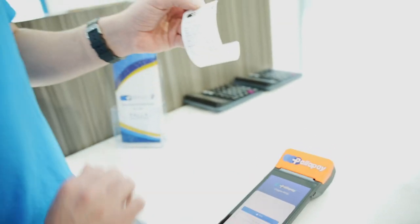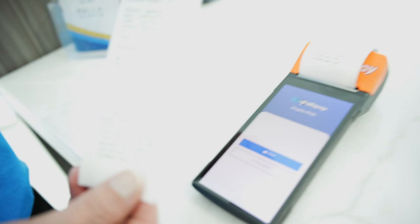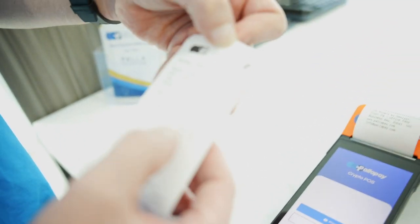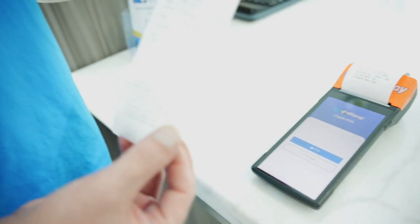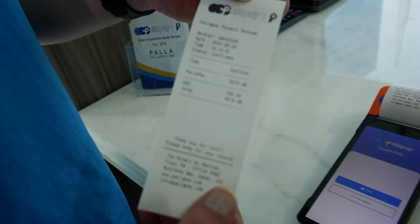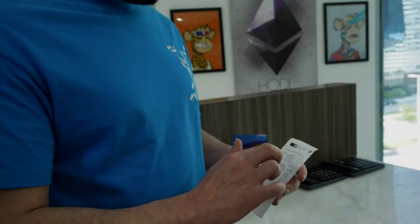So I get the receipt. I can get another receipt for a client if they ask. And it says here, so I paid 250 for my bills. And the good thing is, the merchant, they will receive 0% fees, which means they will receive 250 dirham in their bank account. So they will not receive crypto.